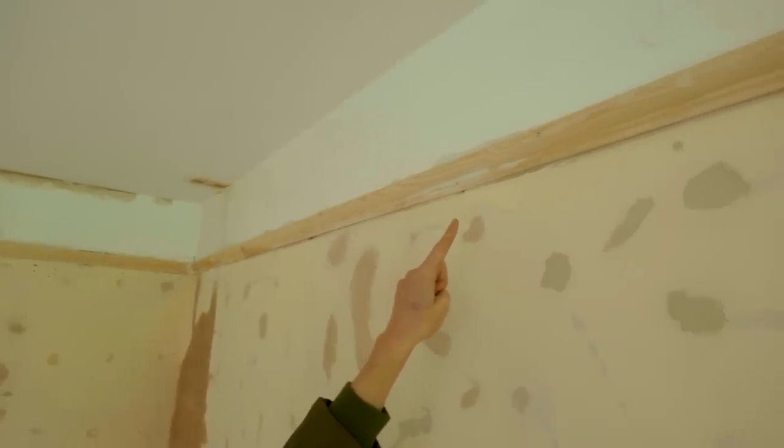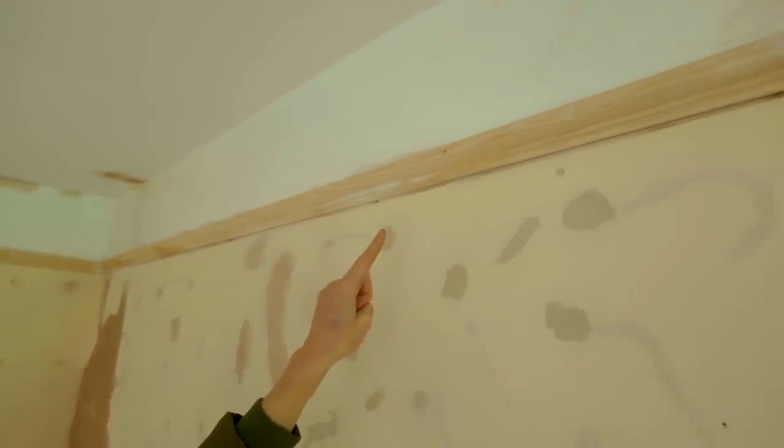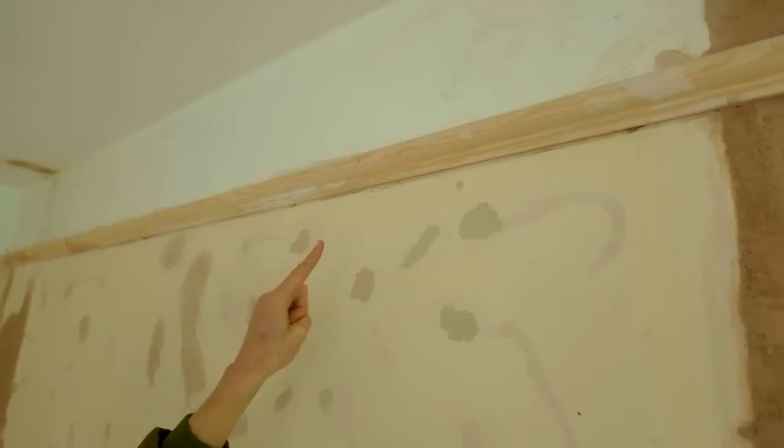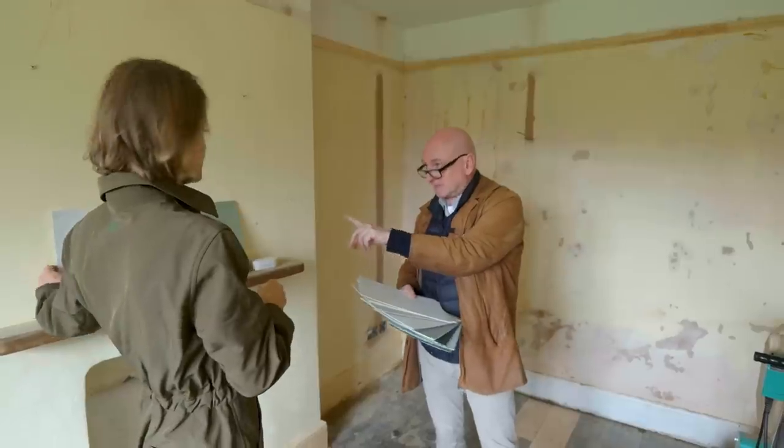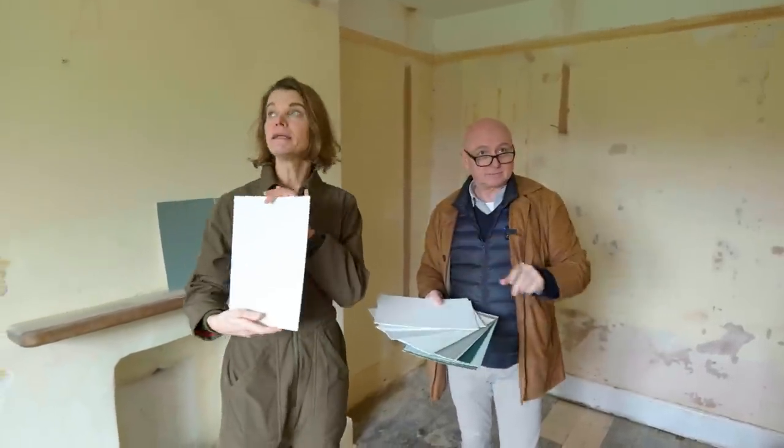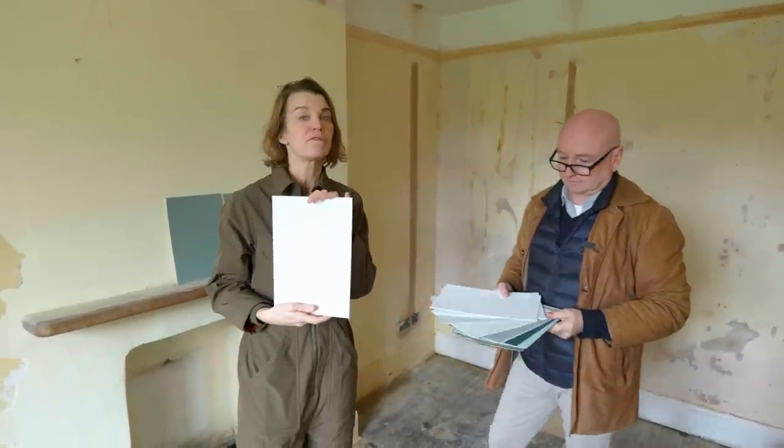So what we would do is paint that little piece of wall above the picture rail, known as the frieze, and the ceiling, all in the same colour, which would be the light colour. So we'd be that colour, exactly. Okay, so everybody can see above the picture rail.